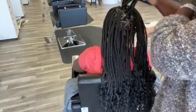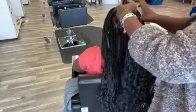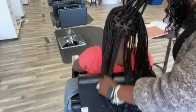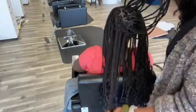Guys, look at the details. The lines are neat and clean. The ends came out very well. That makes it the goddess boss braid.